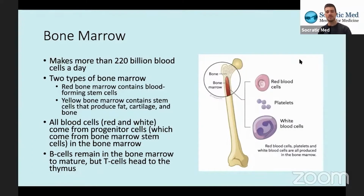So red bone marrow contains blood-forming stem cells, and yellow bone marrow contains stem cells that produce fat, cartilage, bone, all that sort of connective tissue. So we do have stem cells in our bone. In our bone marrow, they divide, they become progenitor cells, and then those progenitor cells will divide and further differentiate into the immune cells. Depending on what immune cells they become, they could further differentiate even more. So like if they become monocytes, then obviously they're going to become macrophages or dendritic cells at some point.